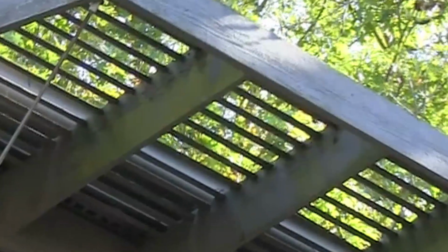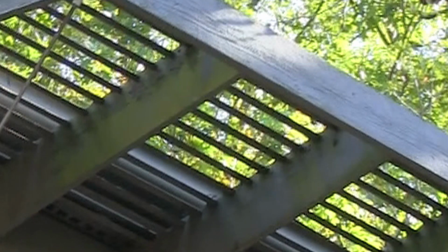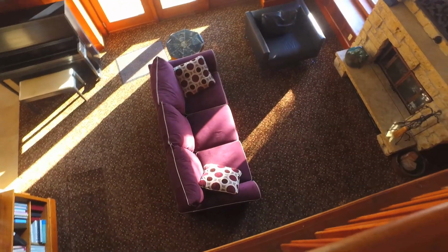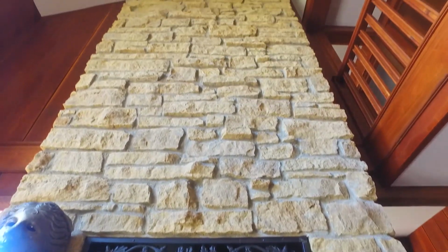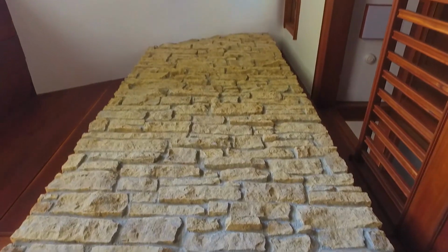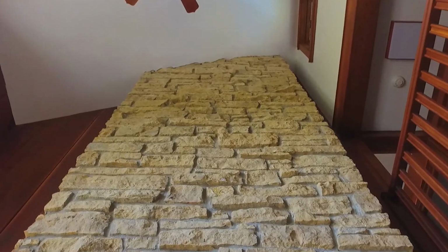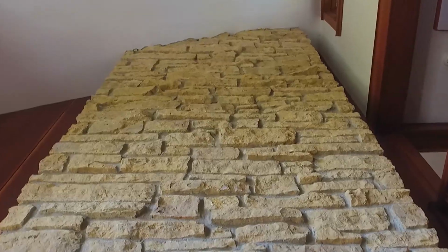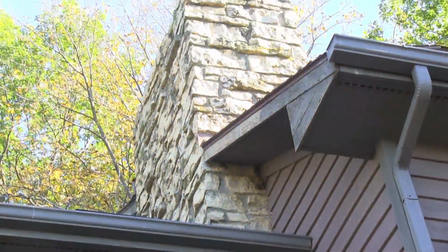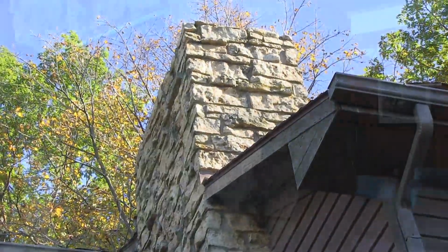The interior of the building has a concrete slab floor and a massive two-story chimney made out of limestone quarried from local quarries in Iowa that absorbs the heat during the day and then releases it in the evening.